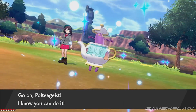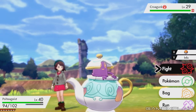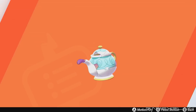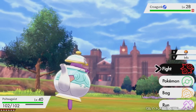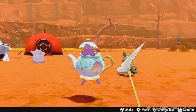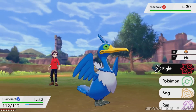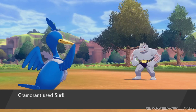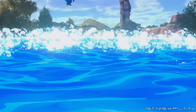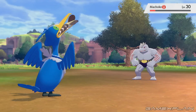And then we have the new Pokémon, Poltegeist and Cramorant. Poltegeist is a pure ghost type that enjoys making their homes in restaurants and hotels. In fact, they can pour their power into leftover tea to create more Poltegeist, causing many to consider them a pest in Galar. Cramorant is a dual flying and water type with the new ability Gulp Missile. Anytime it uses dive or surf, it will come back with a fish in its mouth, and if hit, it will launch that fish at its opponent.